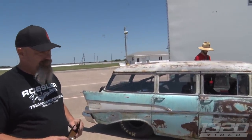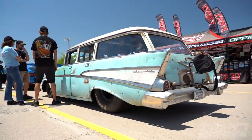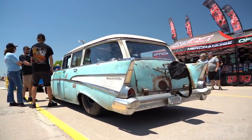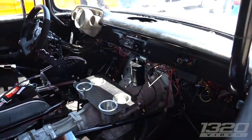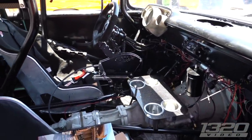What is it? Give me the quick rundown. What are we looking at with 57 here? It's got Richie's original drivetrain, and it's got the twin turbo LS deal, just a 6.0 truck block. What size are those turbos? Tiny, just some little ones. Little baby turbos.